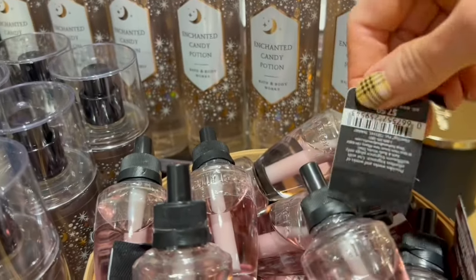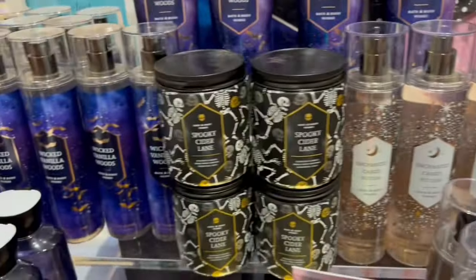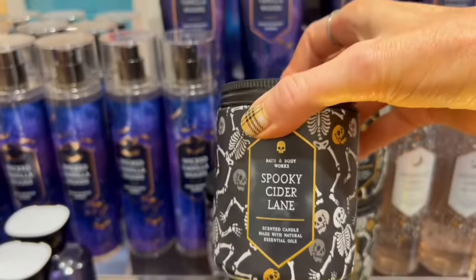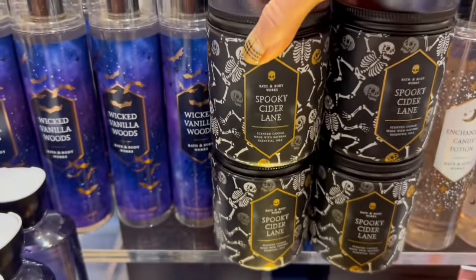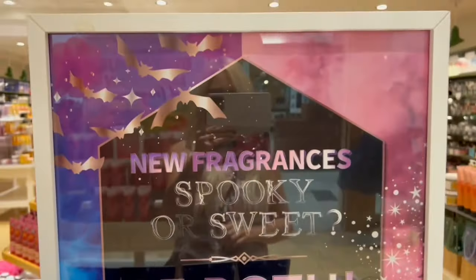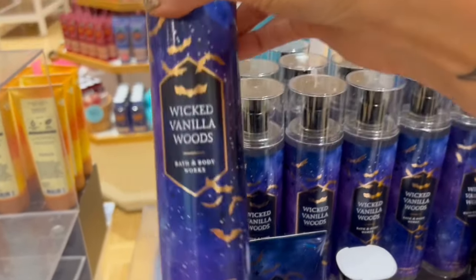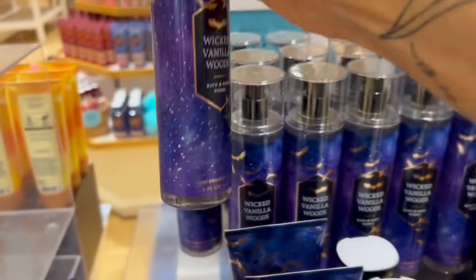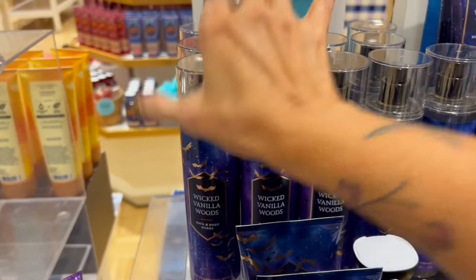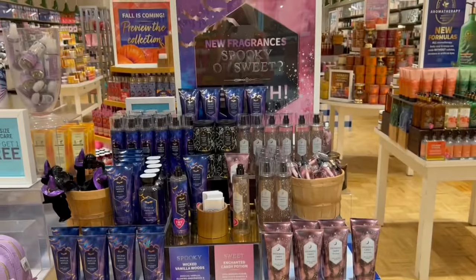And I'm taking you around the store and showing you every display of fall and Halloween that they had. And here's the spooky cider candles that smelled really good. And I love the packaging on that too, with the skeletons. And I really love the packaging on this Wicked Vanilla Woods this year with the bats. I bought it last year and that smells amazing too, but I like the packaging better this year.